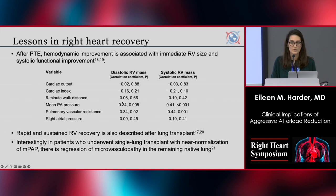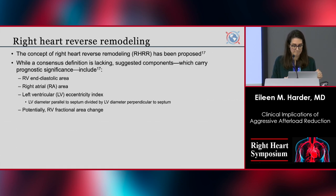And when we look further to lung transplant, like Dr. Sharma talked about today, we can see very rapid and sustained recovery of the RV after lung transplant in these patients, and that typically is what we see. And there's been some interesting older research in patients who underwent single lung transplant and then had the remaining lung re-examined upon their passing, showing that there was actually regression of microvasculopathy in that treated lung that coincided with normalization of their hemodynamics.